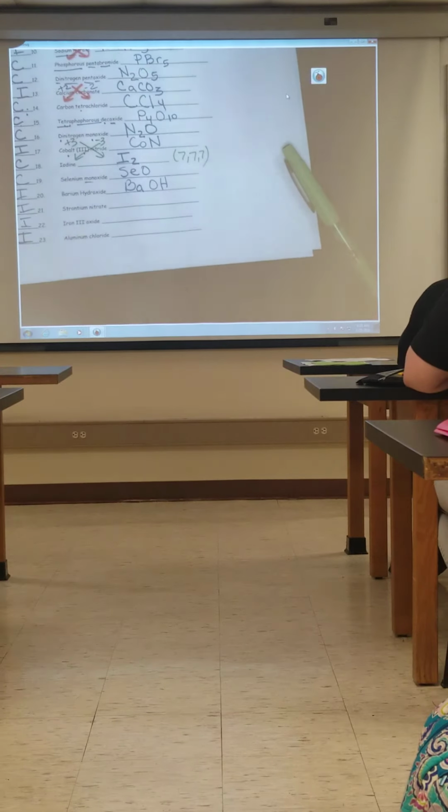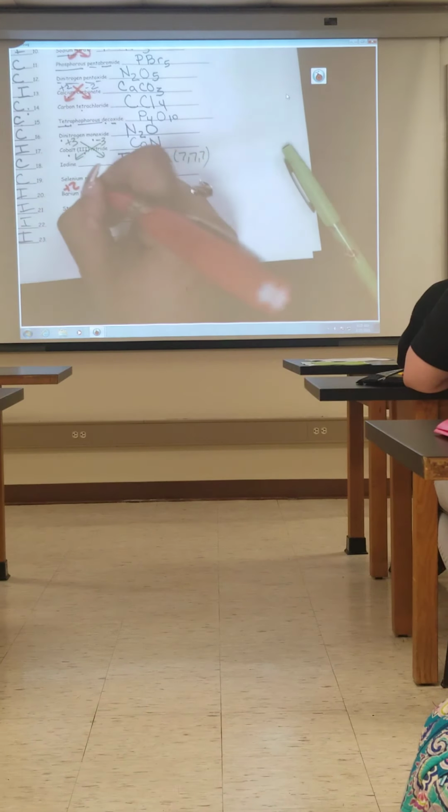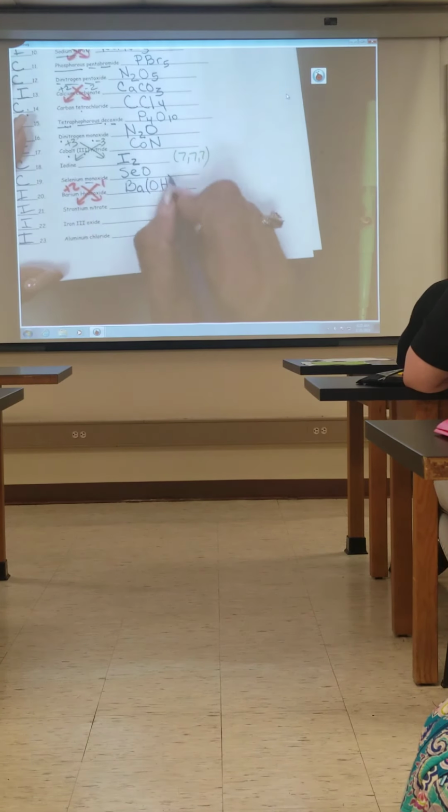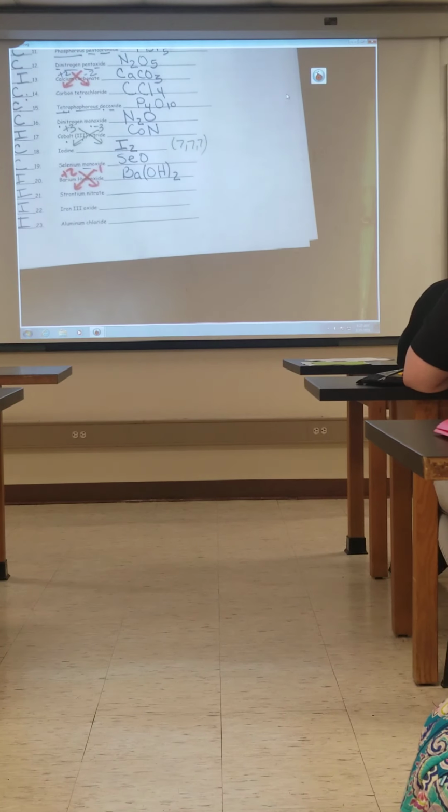So barium is on the periodic table. It's in group 2, so I'm going to put a +2. Hydroxide is a polyatomic. That is a -1. Crisscross down. This 2 must cross over, so I have to put parentheses and put a 2 there. So did we do that, and did we remember to crisscross them?